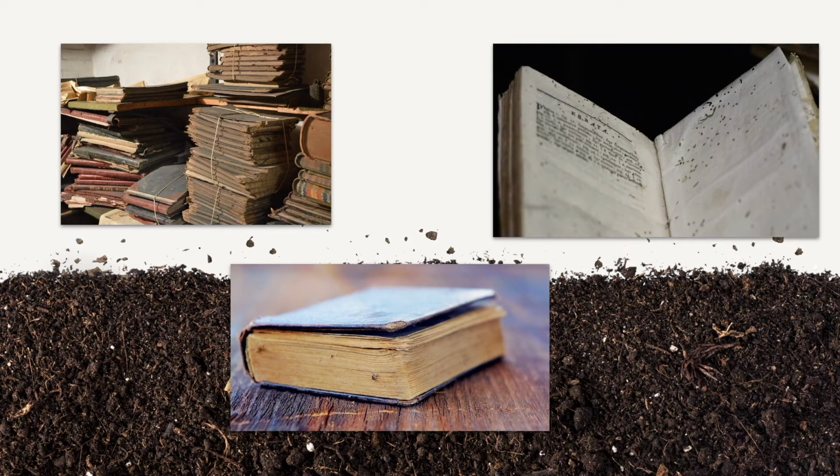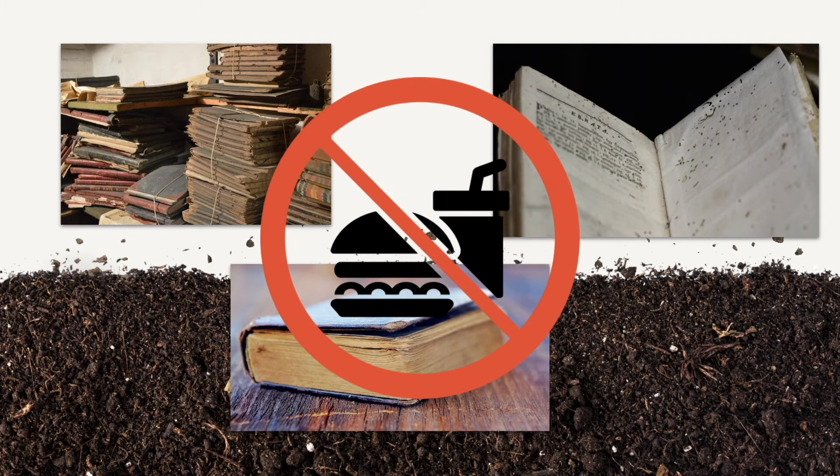Dust and dirt can abrade surfaces and attract mold and insects. Gently brush away dust or dirt on any items you wish to save. Place items in containers, like filing cabinets, boxes, and folders, to protect from the elements. Store in a pest-free area away from food. Don't eat or drink near where you're storing or handling items.